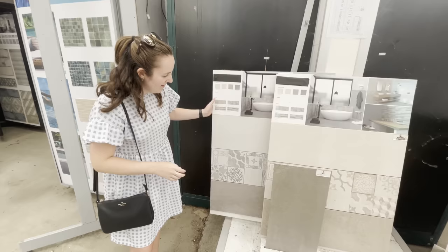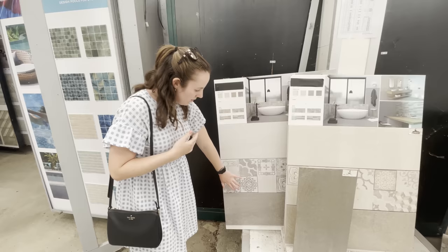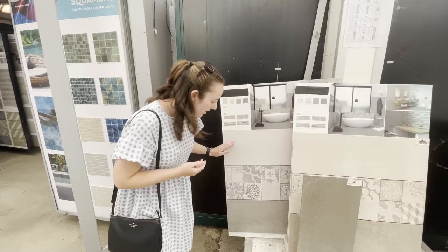I think this is potentially the one. It's got the mosaic tiles that I like, it's the grey that I like, and it's got a nice picture for inspiration. And in my head, I'm probably thinking long shower wall mosaic tile, small shower wall dark, and light floor, or the other way around. C'est bon? D'accord.